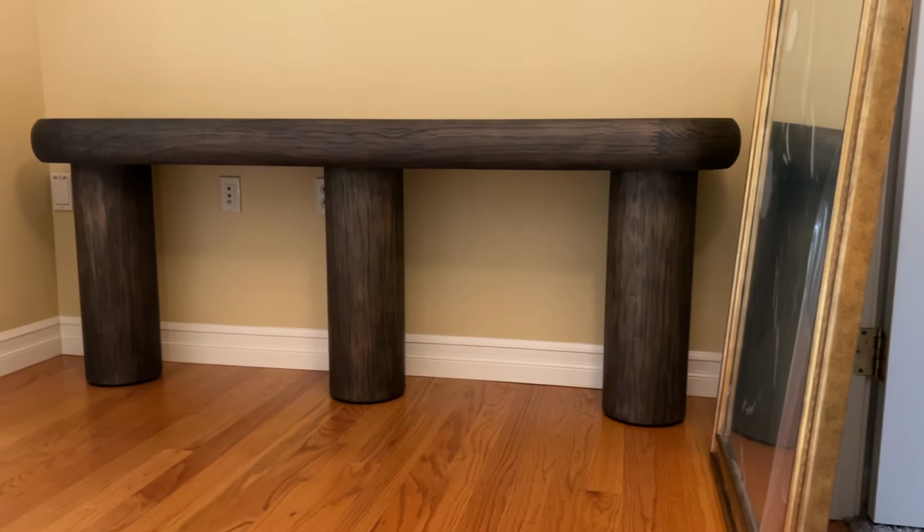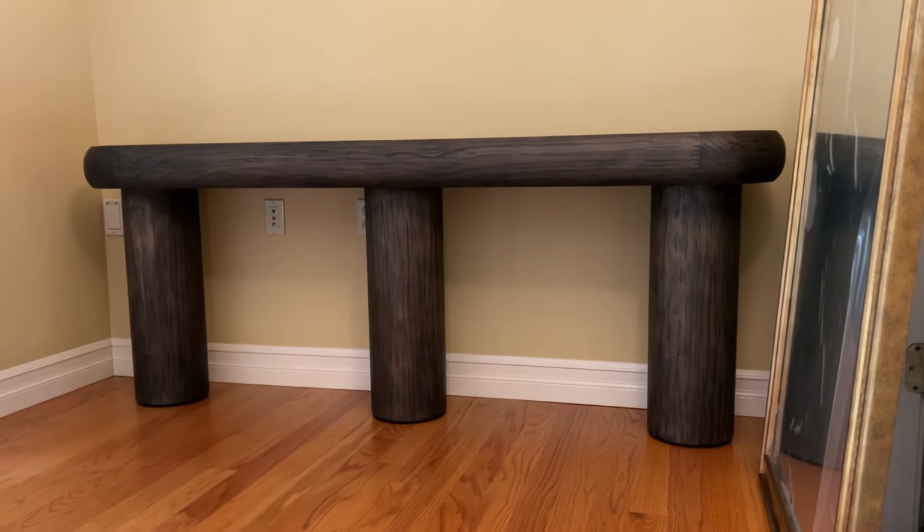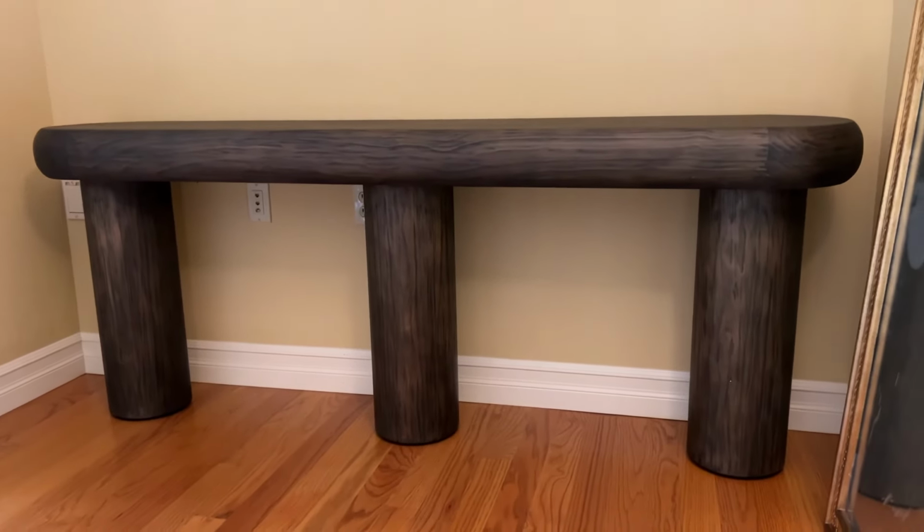Let's go on a little house tour. Well, we're not really going on a house tour, but let's see the console table that just arrived a couple of days ago from West Elm. I had a couple console tables in mind, but I chose this one from West Elm because I felt like it fit this space perfectly.